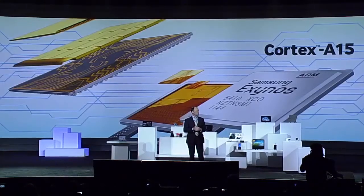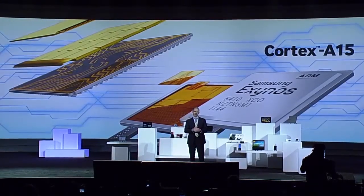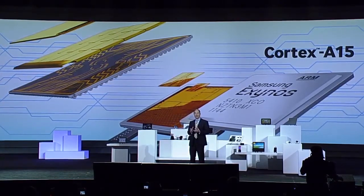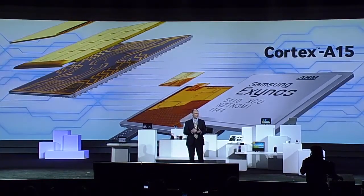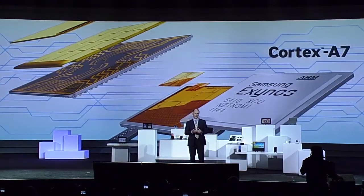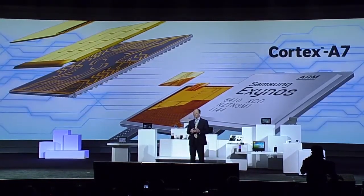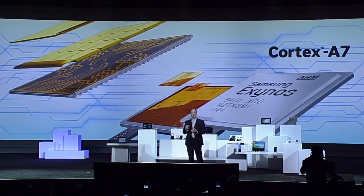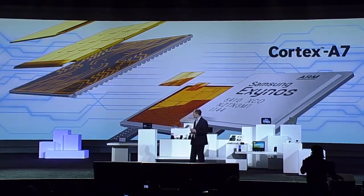There's a cluster of big processors, the 4 ARM Cortex-A15 processor cores, and they're designed for high-performance workloads. And then there's a cluster of little processors, 4 ARM Cortex-A7 processor cores. And they're designed to handle the majority of mobile workloads, and they're optimized for the lowest possible energy consumption. Let's remind ourselves of the huge difference Big Little makes.